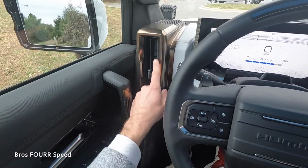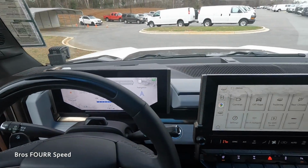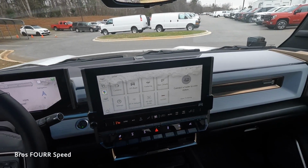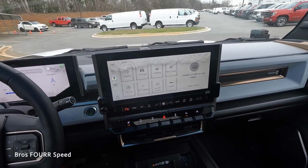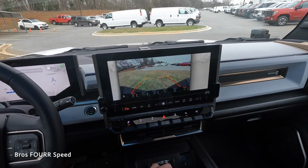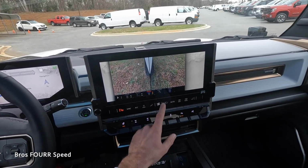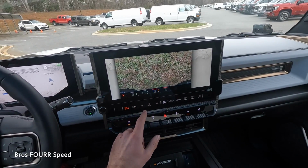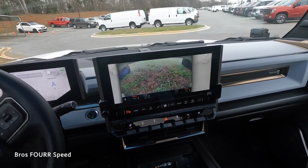Now above that, there's a giant air vent with more of that gold trim. And then we have a massive dash leading all the way to the center infotainment system. Now currently you can see all these icons like the camera system, which we'll go ahead and go through. I love how many different camera settings that you have for this Hummer. You can even look at the cameras underneath. So you can see those are the front tires right now.